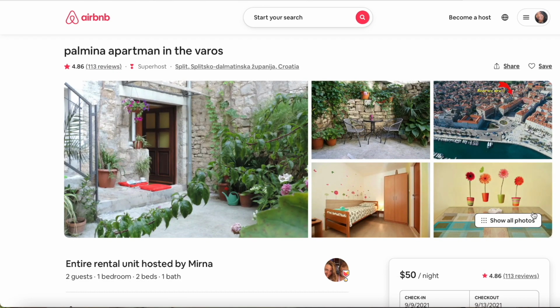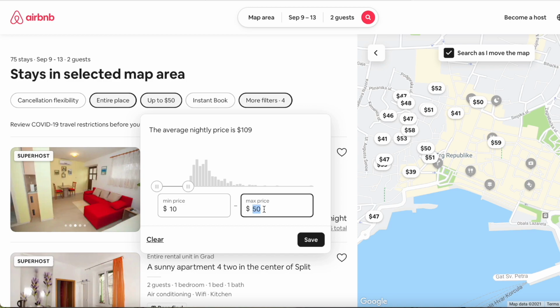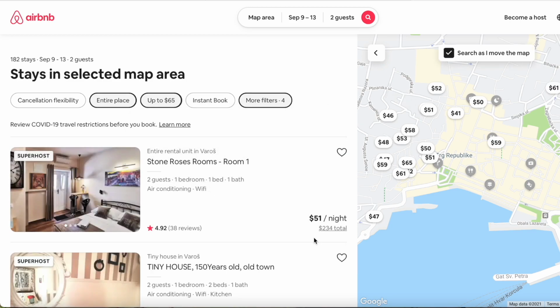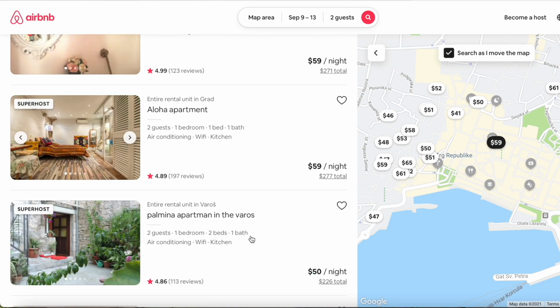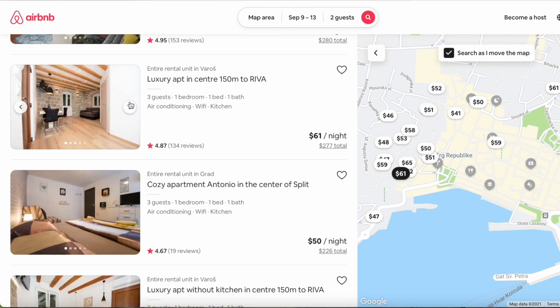So to be honest, I was not 100% in love with the search results, so what I would do was up the price just a little bit because it's still pretty cheap, 65 bucks a night. So I would put $65, and let me show you somewhere I would actually book, because that other one, I'm not too much in love with it. So I'm just looking through.